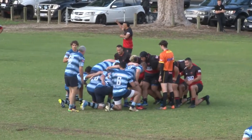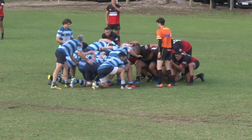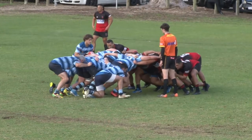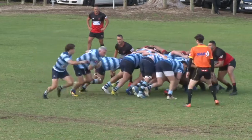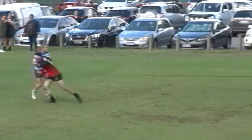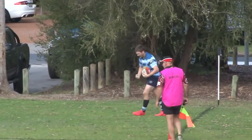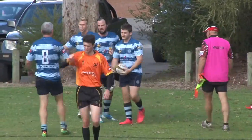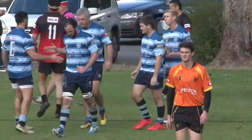Just need to set those legs back, be ready to accept this contact. It's just a big shoving unit there, Cottesloe. Then they go the 8-9 pick, then wider still, and they're going to go straight in the corner for another. Easy as you like off the back of the set piece. Cottesloe in control of this contest. Move up 19 points to 0 with a kick to come.